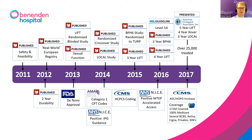And in fact, it got a positive NICE appraisal for the NHS 9 years ago now, or 8 years ago, nearly 9 years ago, and was then widely adopted as a measure in the UK in 2016.